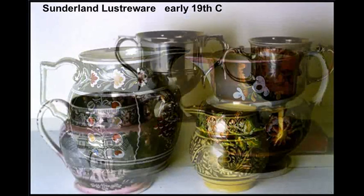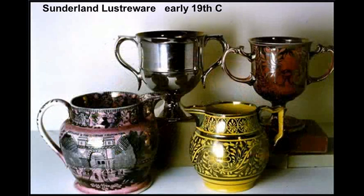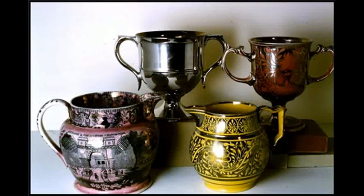These jugs all come from the Sunderland area, where several potteries produce this type of ware. They are early 19th century. These jugs exhibit the several kinds of decorative techniques which were applied to lustreware.